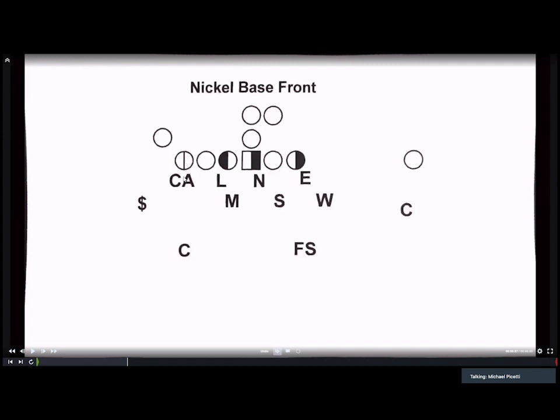Now, he's primarily a C-gap player, okay? He has to make sure he's controlling C, but he also needs to help with D just in case. So this guy's got to be your stud. He's your 2-gapper, but he's primarily a C-gap player, okay? We have help out here with our spur, and then our corners stacked over top the tight end, and this will be more of a cover 3 look against the base wing set that you're seeing right here.